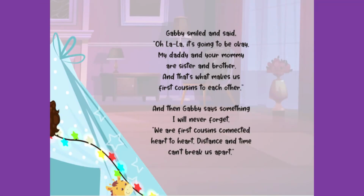Gabby smiled and said, "Oh, Lala, it's going to be okay. My daddy and your mommy are sister and brother, and that's what makes us first cousins to each other."